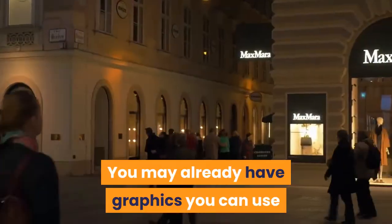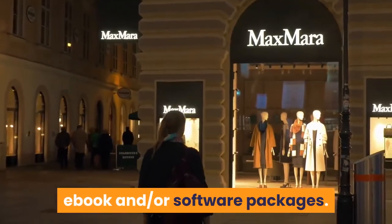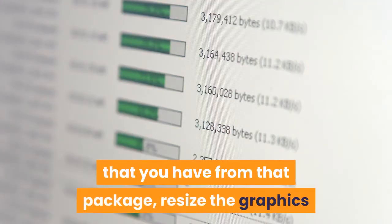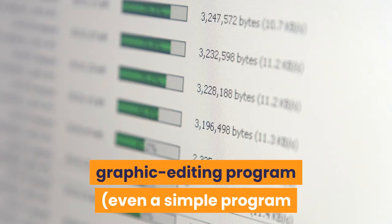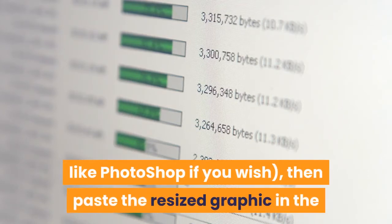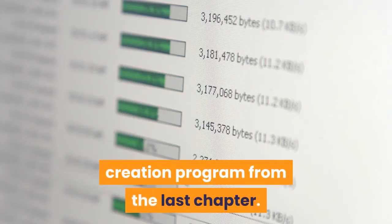You may already have graphics you can use if you have purchased any private label rights, PLR, ebook and/or software packages. You just download one or more of the graphics that you have from that package, resize the graphics if needed to fit your web page based on where you plan to place it on the page using a graphic editing program. Even a simple program like Paint will do, or you can use a more complex program like Photoshop if you wish, then paste the resized graphic in the appropriate location using the skills you learned using your web page creation program from the last chapter.